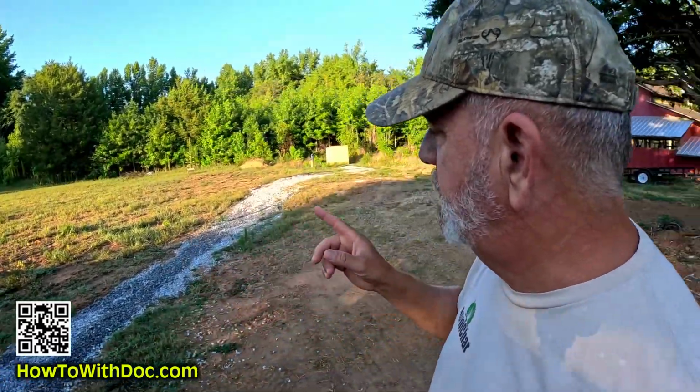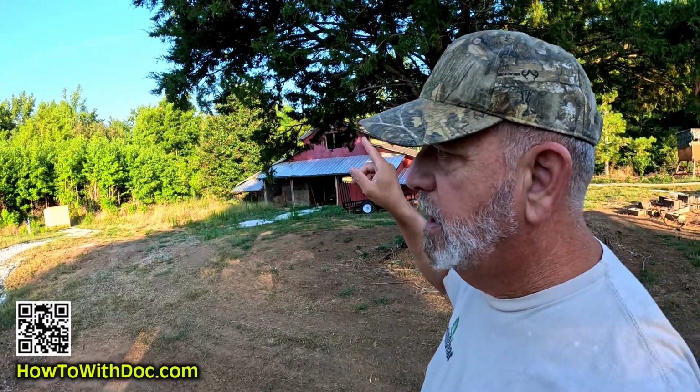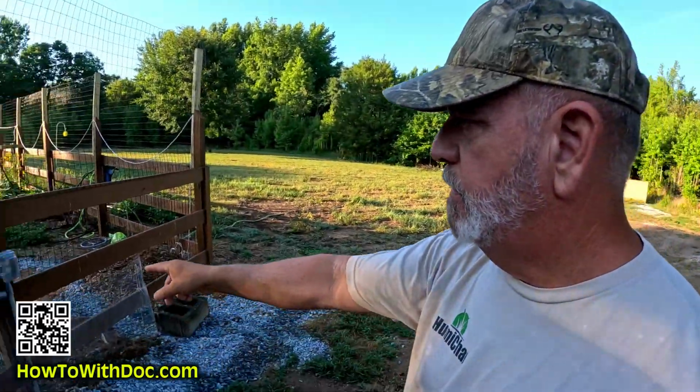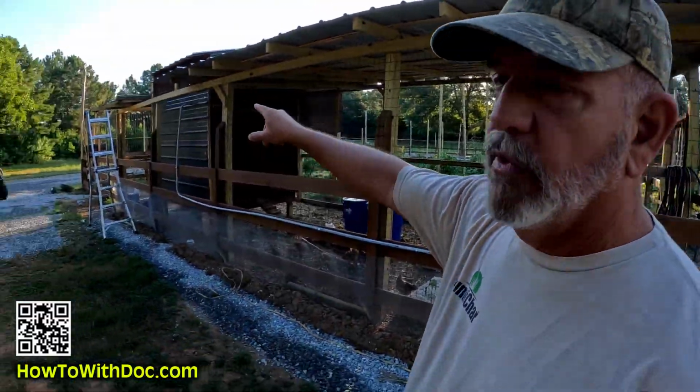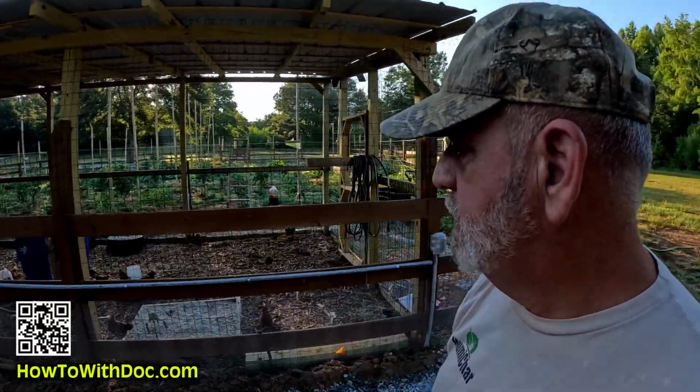Next, I actually have 2 meters on my property. I have 2 power meters. One is in the barn and one is at the house. I had my electricians tie into the barn and trench over here, put electric here. Now I tied into here and ran that into the chicken house. So now I have a GFCI outlet inside the chicken house over there.